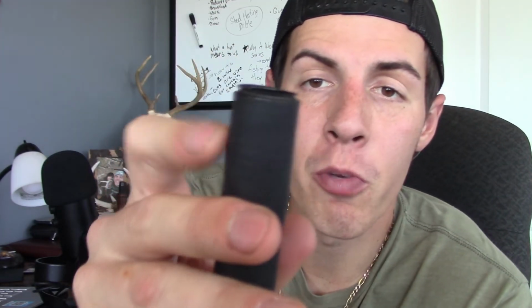And it also has a coating on the end of the tube to make it sound more like a deer. If you think about the anatomy of a deer's throat, this basically covers the throat of a deer. So this call overall, a very, very good call to get into.